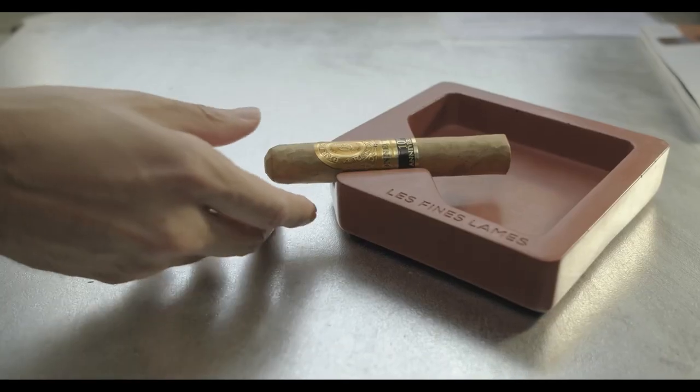So I'm looking forward to smoking this with you, my friend. Well, I'm looking forward as well. It looks like a very interesting cigar, so let's smoke. Let's do it.